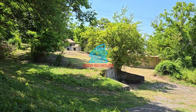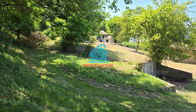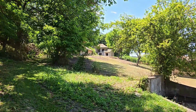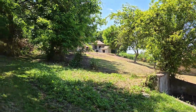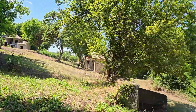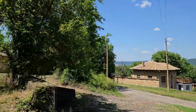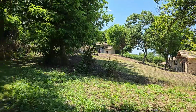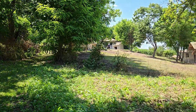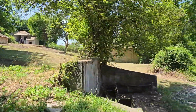Hello, good day. I am in Village Sadina and I would like to present to you today a lovely spot sitting at the edge of the village. Look at the wonderful view down. Here you can see all the village, like sitting in your hands, and you have a little black road which goes to the extra land which is outside regulation.